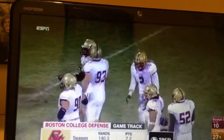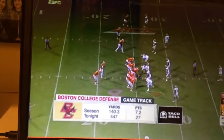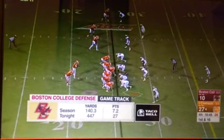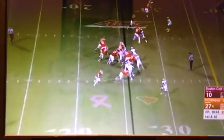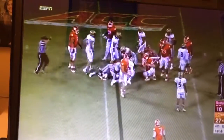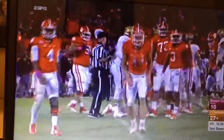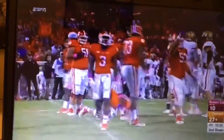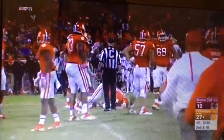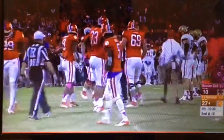Clemson with 447 yards of total offense. BC came into the game giving up 140 yards per game. Gallman smashes across the 25. He gets a yard. Artavis Scott has been the big offensive star for the Tigers: 9 catches, 164 yards. That includes a 51-yard touchdown.